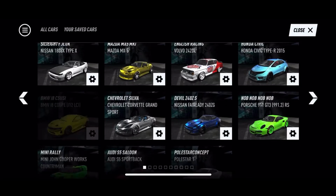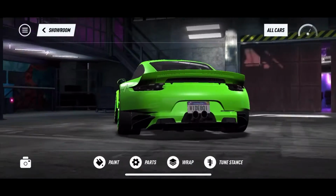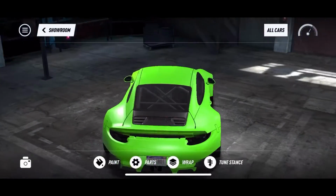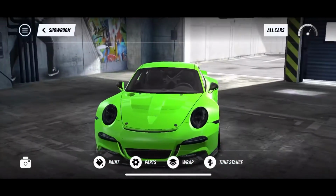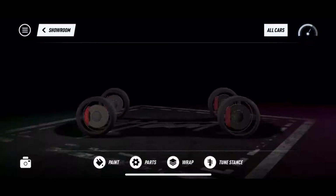And then after that, I have this. Don't mind the name of my car, some of them are weird. This one, it's not really that wide. I gave it a quick wide body kit and a small wing. Made it look like some subtle upgrades, that's it. Stock rims.